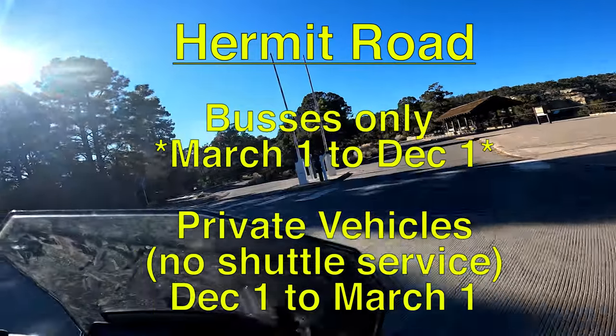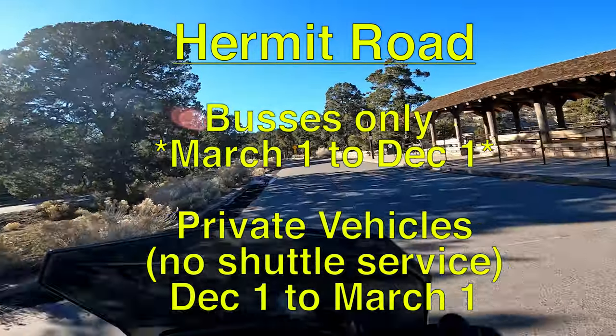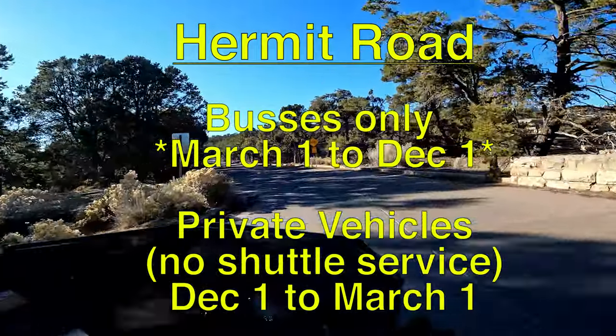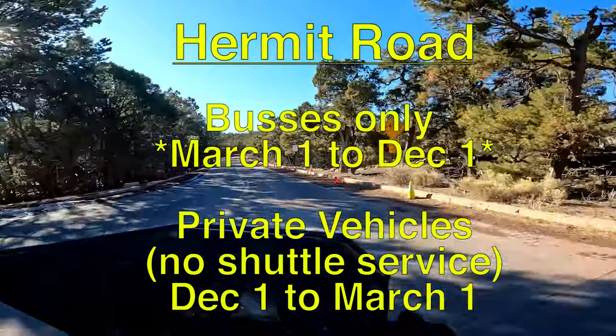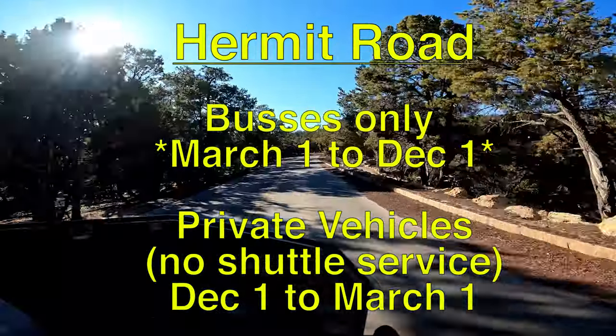Probably one of my favorite things about visiting the Grand Canyon in the winter, aside from lighter crowds, is the ability to drive your vehicle out on Hermit Road. From the beginning of March to the end of November, the only way to access Hermit Road is to use the shuttle bus system or to walk via the Rim Trail or ride a bicycle.